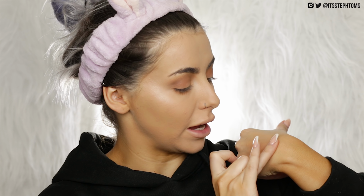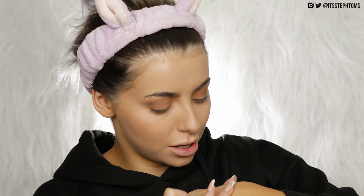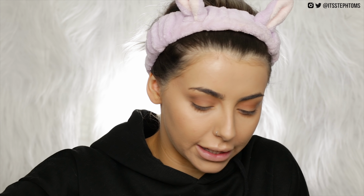I always love the idea of loose pigments, but it's never easy to carry them around, or they're always a bit messy or whatever. So this shade here, oh, whoa. I actually haven't tried this one out yet. I was mostly playing around with some of the other shades. Look at that. Yeah, loose pigments are always a pain in the ass to carry around if you're ever traveling or whatever. So I really, really like this idea.